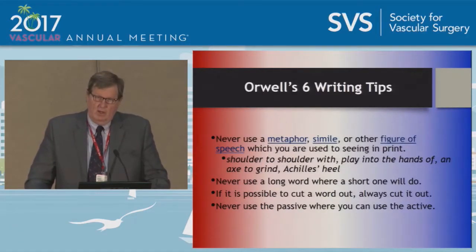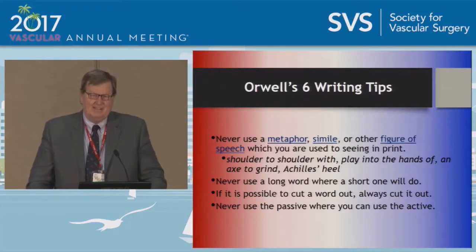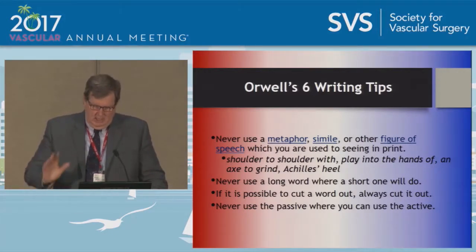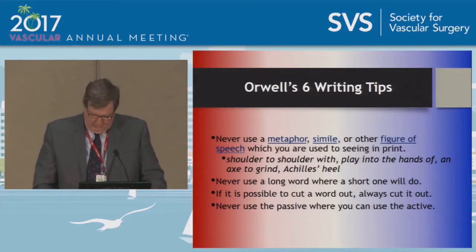And then George Orwell, whom we know for other reasons, actually wrote a book on how you write, and he had 6 writing rules. It's sort of consistent with Zinsser. Never use a metaphor, simile, or figure of speech that you see in everyday publications, like an axe to grind or an Achilles heel. Never use a long word when a short one will do, and if it's possible to cut a word out, always cut it out.